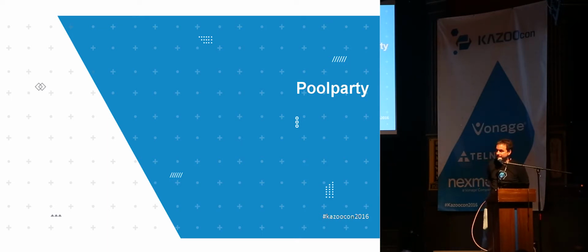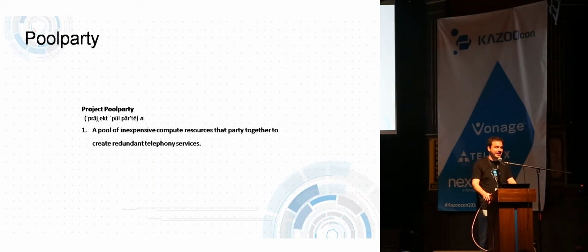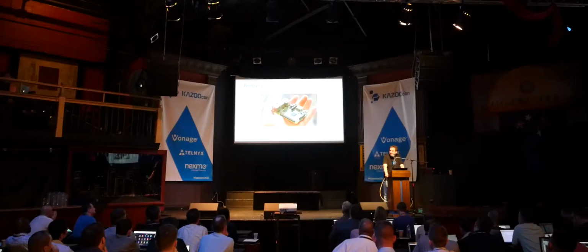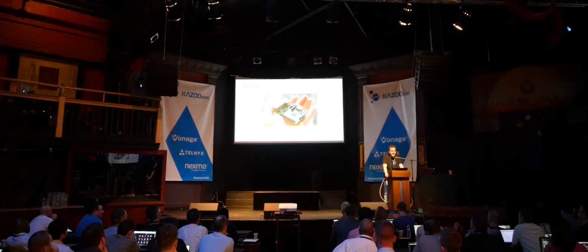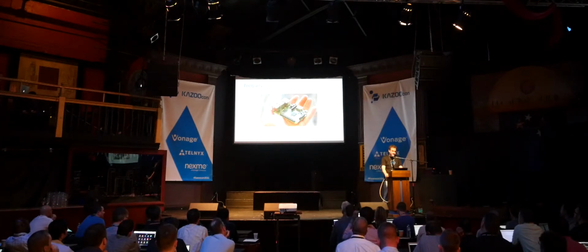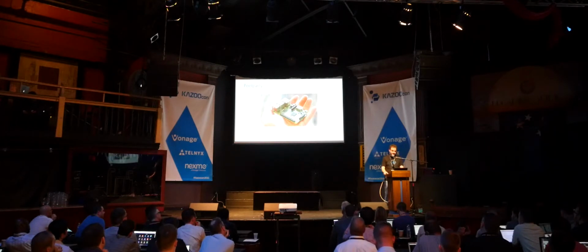So let's talk real quick about Pool Party. This was probably one of the funnest projects that I've had a chance to work on this year. So what is Pool Party? Well, in concept, it's a pool of inexpensive resources that party together to create redundant telephony services. It started many years ago when the Raspberry Pi first hit the market, and we said, boy, wouldn't it be great if you could run a VoIP platform on Raspberry Pis? And then it expanded to, wouldn't it be wonderful if you could run a VoIP company on Raspberry Pis? Turns out, probably not. They don't scale, they don't have the necessary efficiency to get there.